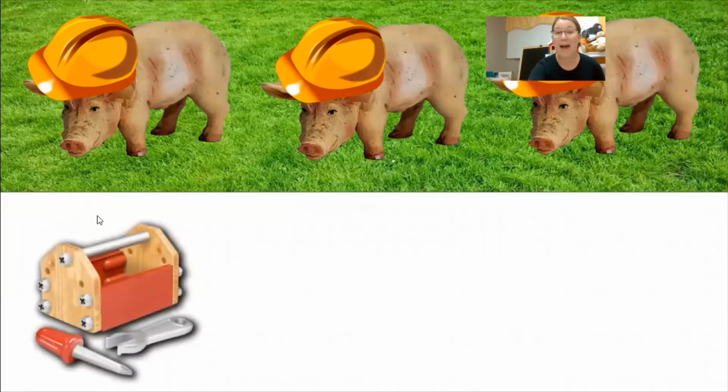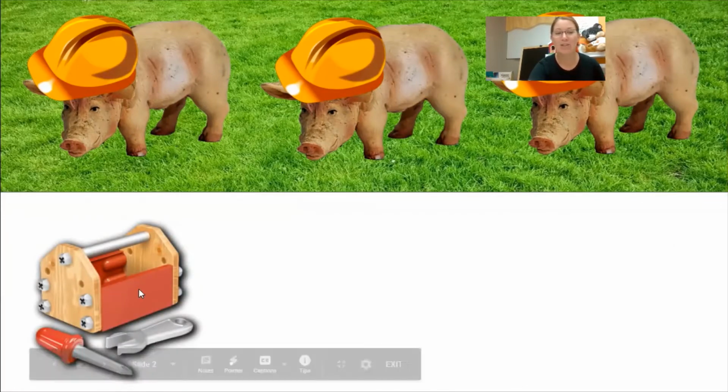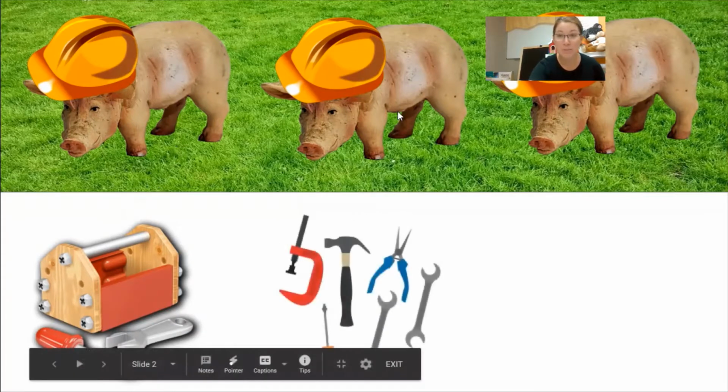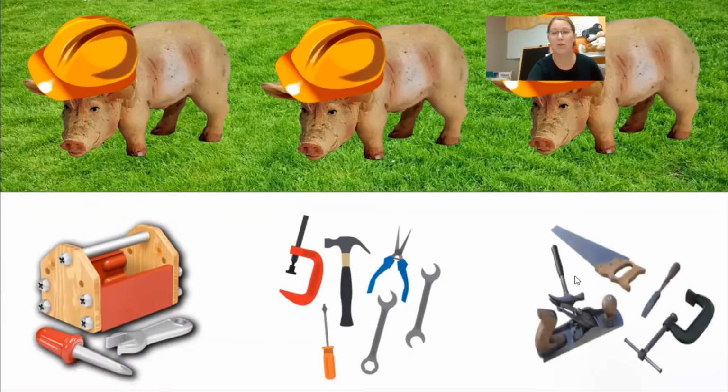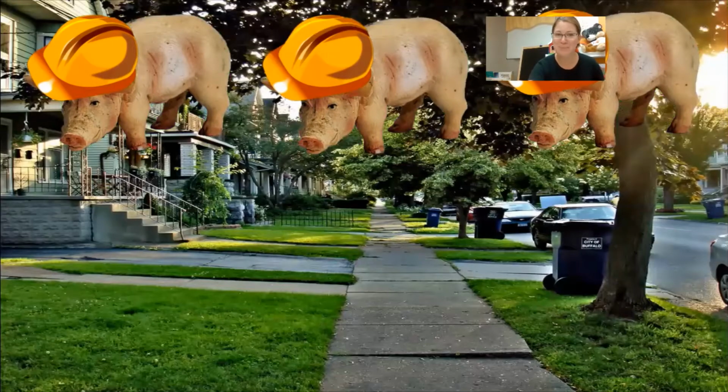The pigs also have something. This pig has tools. This pig has tools. And this pig has tools. All of the pigs are wearing hard hats, and all of the pigs have tools. These are construction pigs. They're going to be building something in our story. What are they building? This looks like a neighborhood. The pigs are building houses to live next door to each other.